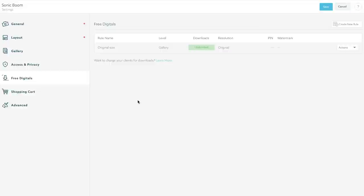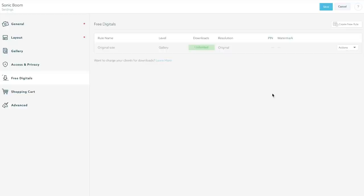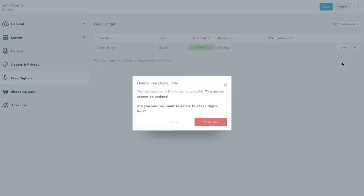Okay, so the downloading of digitals. All right, so as a commercial editorial shooter, this part right here is one way that I get ShootProof to pay for itself. All right, so check this out. So you can create a rule. Let's get rid of this one. Delete, delete rule, boom.